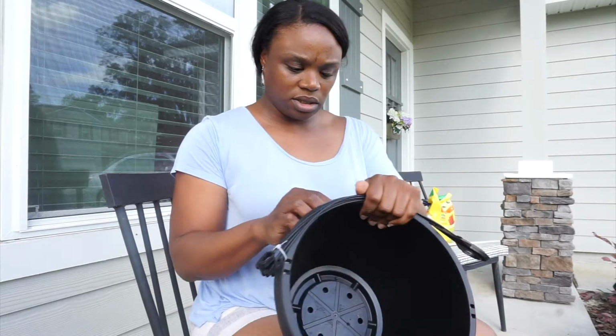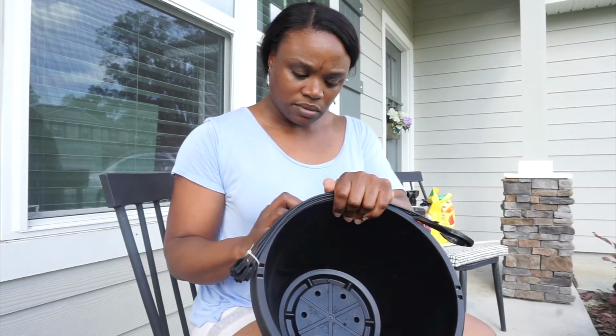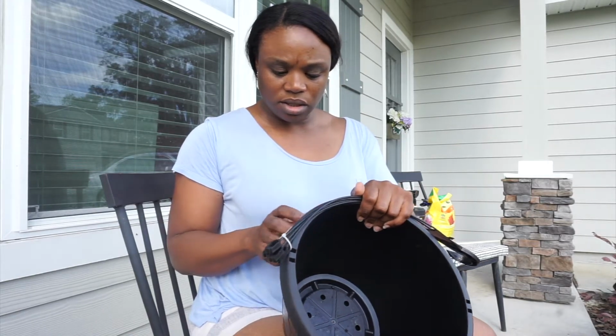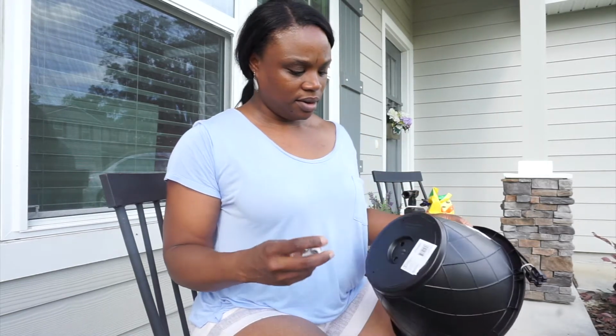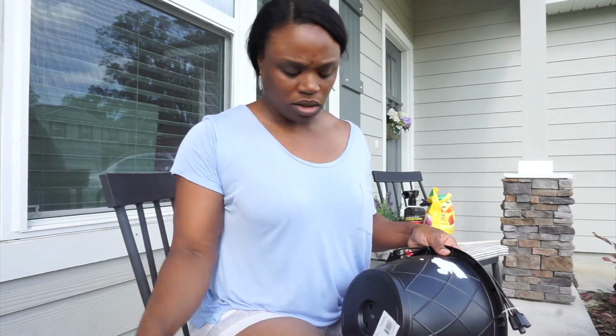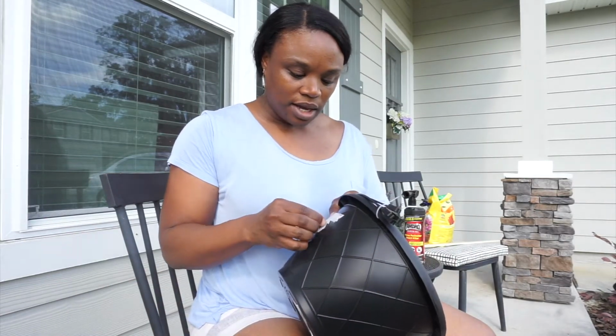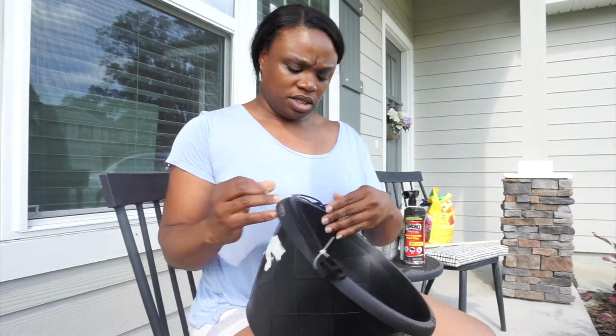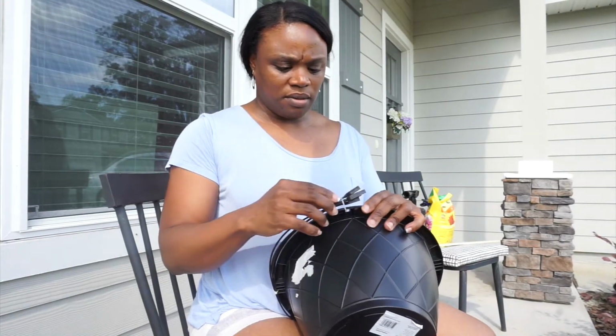Also had to get 2 new hanging baskets. Oh, that's gonna look so bad. I'm gonna have to get some wet cloth and get that off. But yeah, I'm gonna hang these up on my porch just to jazz it up and make it look better.